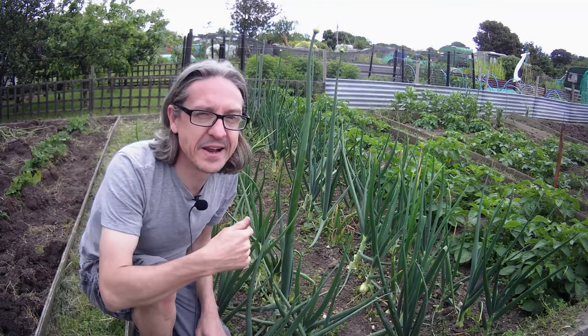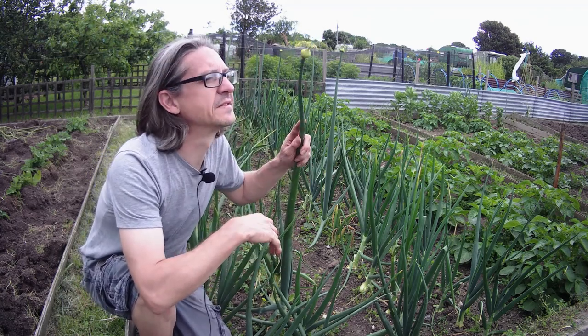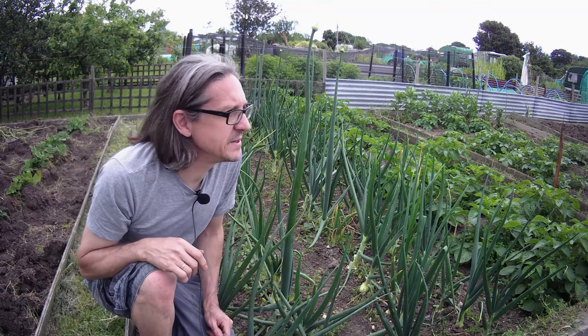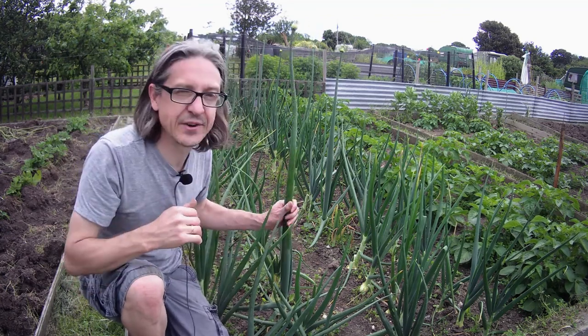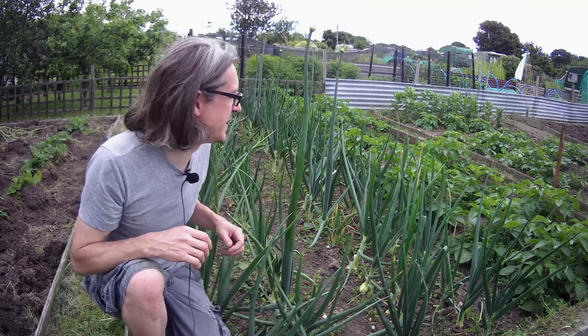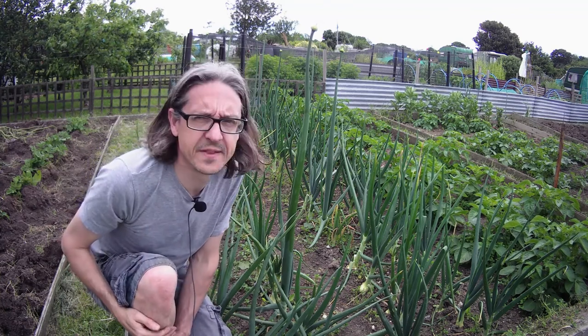I'm going to put them in the middle of my onions. So some of these onions, which I planted October, November time, started to bolt because of the heat and maybe I haven't watered them enough. Tomatoes and onions make good companion planting. The smell of the onions apparently keeps the bad insects off the tomatoes. So I'm going to take out my bolted onions, leave the rest to grow, put the tomatoes where the bolted onions were, bit of wind protection, bit of companion planting. That's the plan. So let's get the bolted onions up then.